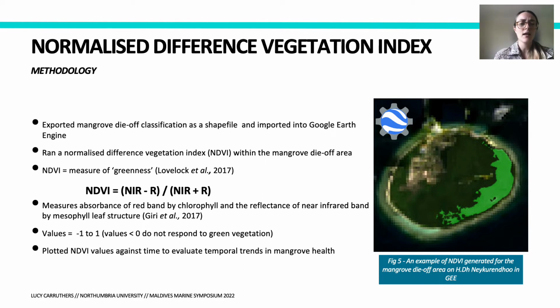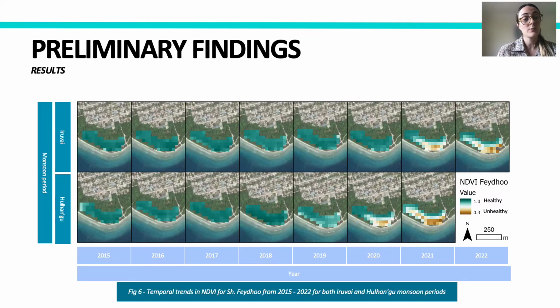So what's an NDVI? Well, it's a measure of greenness, and values range from -1 to 1. So the higher the NDVI value, it infers healthy vegetation, and the lower the NDVI value suggests unhealthy vegetation. Once I generated these NDVI values, I plotted them against time to evaluate the temporal trends in mangrove health. So what did we find?